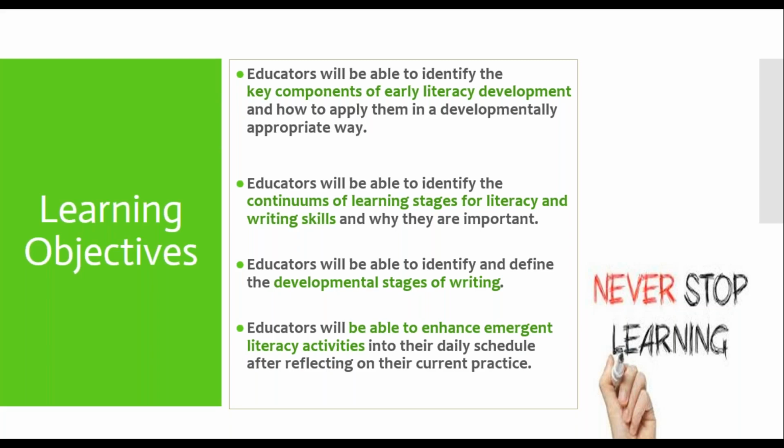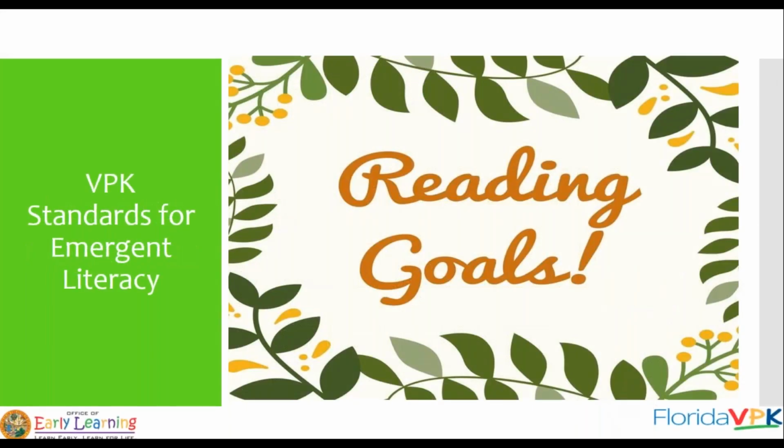Afterwards, we'll see how you can identify and define some of those developmental stages of writing. So we'll go into those. And lastly, what we want you to be able to do is enhance emergent literacy activities. So again, you'll see some of the strategies and suggestions that we offer and see how you might be able to implement that in your own classroom.